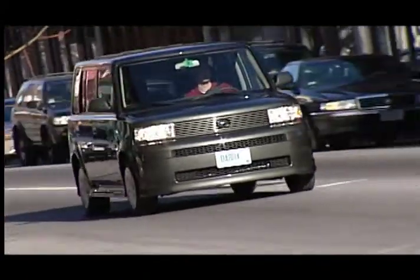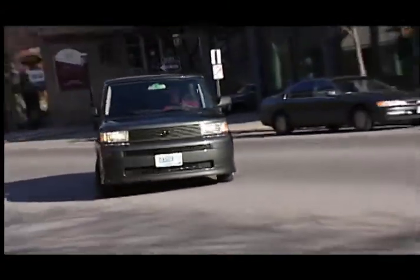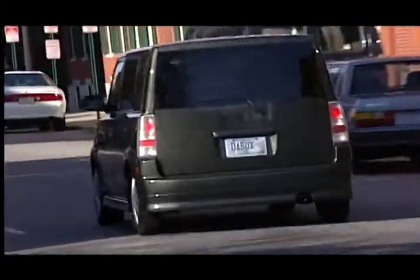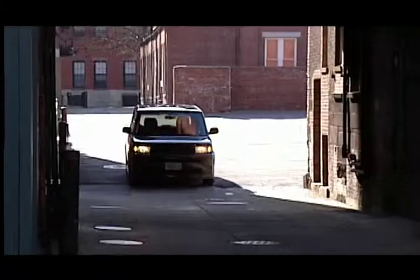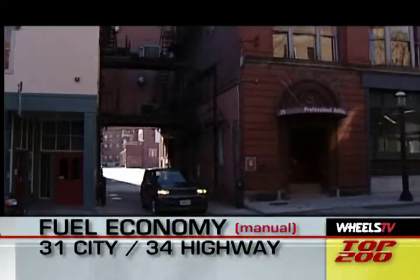A tad more performance is available in the handling department with an optional strut tower brace, and you can check off a cold air intake to improve the engine's breathing capabilities. You can expect an average mileage figure of around 30 miles per gallon from the XB.